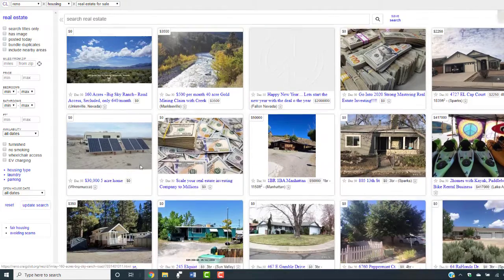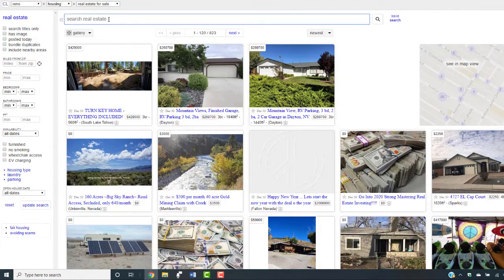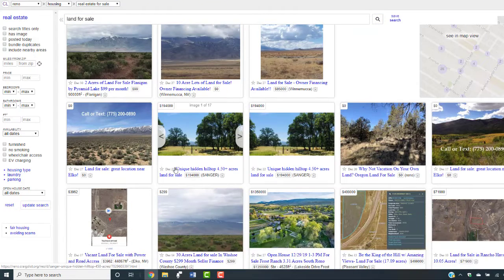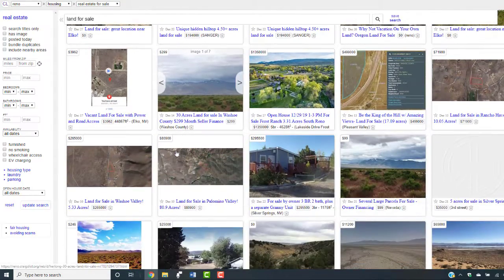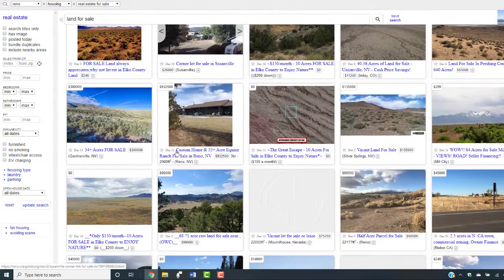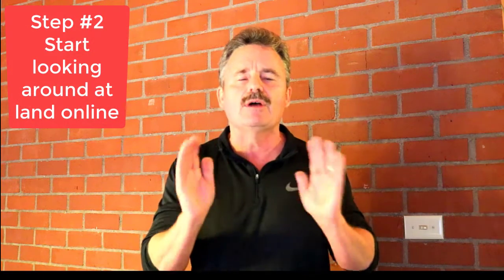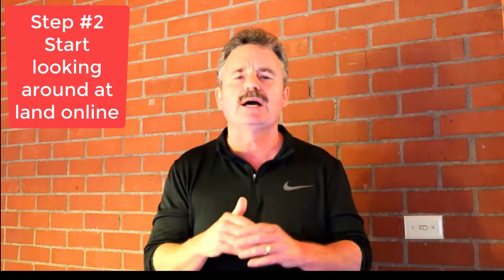Just looking at different deals, different options, what people have for sale. Is it for owner financing? Are they offering it? Can you make a cash deal for it? Is somebody saying, I'm motivated, I want somebody to buy this property from me? Those are things that you need to find out, and a lot of this can be done by looking online.